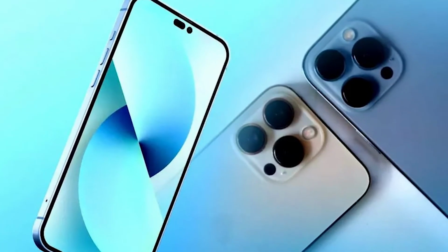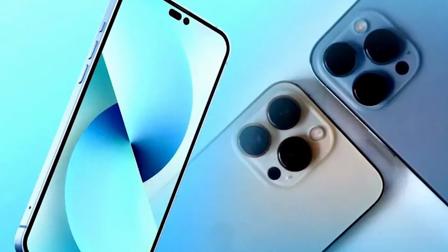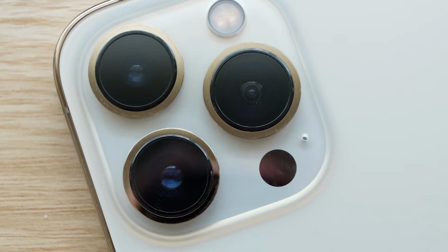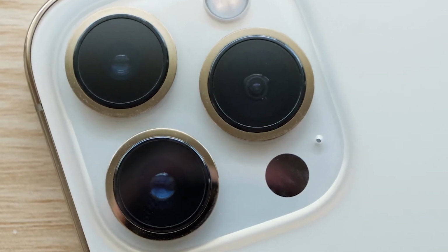The arrival of some molds in the rumors also indicates even larger cameras than those of the iPhone 13, which would allow better autofocus and lighting in video calls.